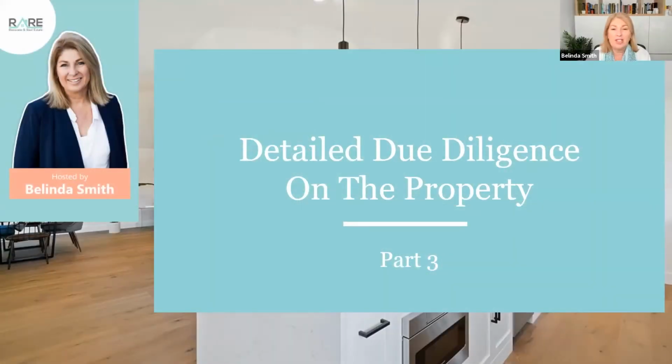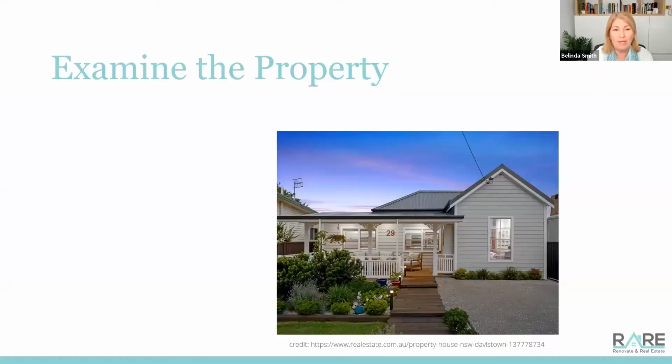This is all about doing detailed due diligence on a property, on the property itself. It's okay to assume that you have an ugly house, and if you renovate it or make improvements to that property, that is going to be a winner, but that is so not the case. And you can land in a whole lot of trouble if that's your attitude and you don't do what I call proper due diligence on the property itself. So let's take a bit of a look and see what that means.